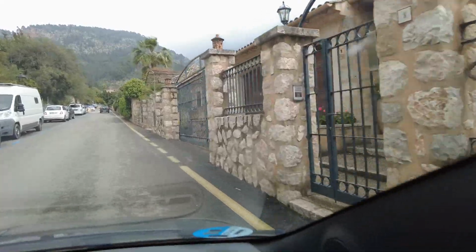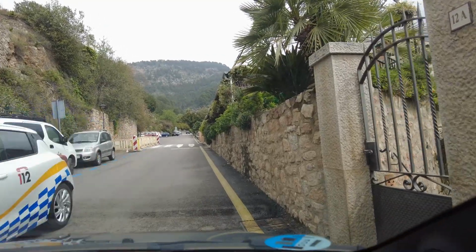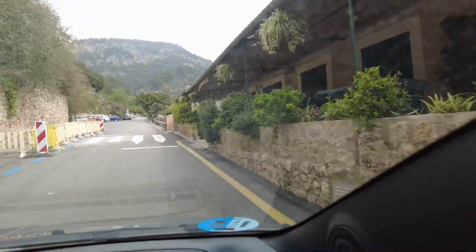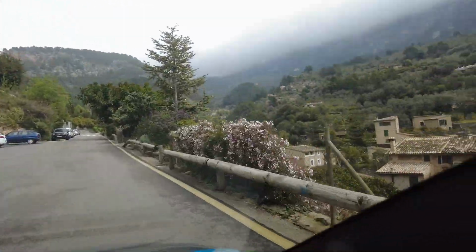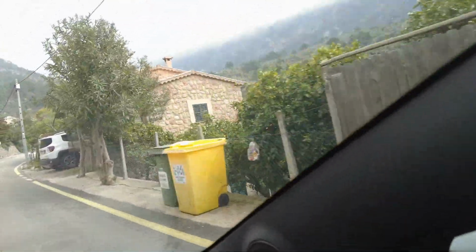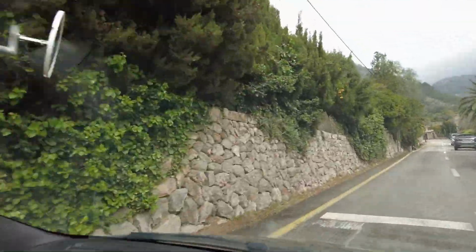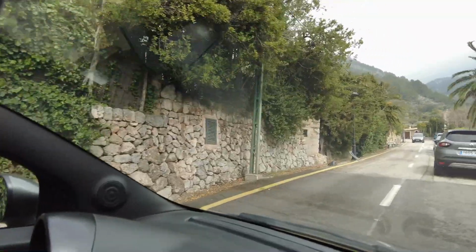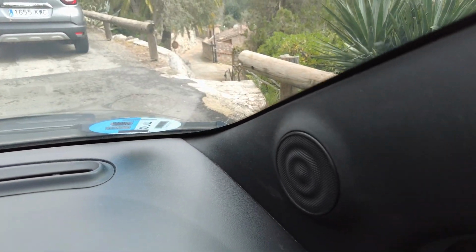I'm getting tired of holding that. Oh, picture, picture, picture. Look down that way. Then turn left. That's beautiful. That's crazy, those hands. That is cool.